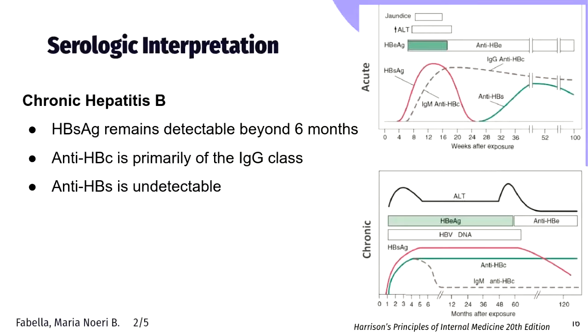For the serologic interpretation of chronic hepatitis B, the HBs antigen, which denotes infection, remains detectable beyond 6 months. This is shown here in the red line. Next, the anti-HBc, which indicates immune response, is primarily of the IgG class, because, as you can see, the IgM here decreases early in the duration of the infection.